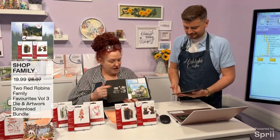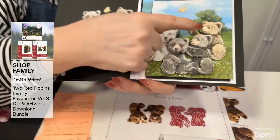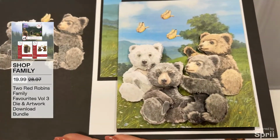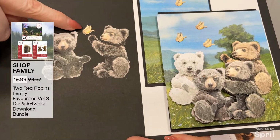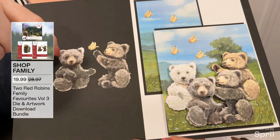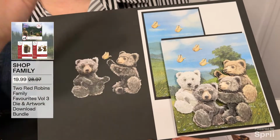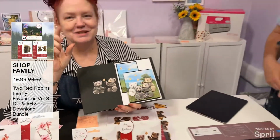I just adore them. So look, this is where your colourways come in. You've got your black bear, your little brown bear, a blonde bear, and the little polar bear. You've got a whole little family going on here. And then you do get the little butterfly that works with it. Absolutely beautiful. I'm going to take you through some of the samples. If you flip that round and lay it on its back, it can have its paws in the air. And it's trying to catch the butterfly.